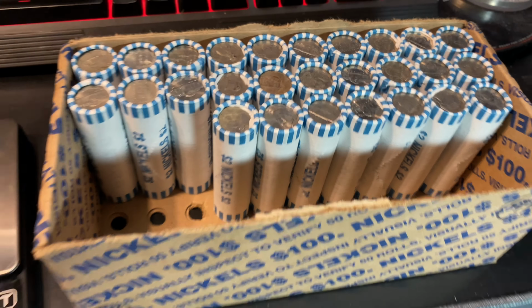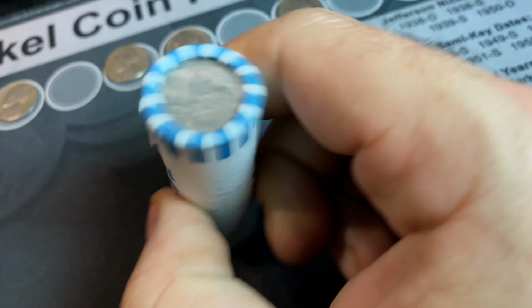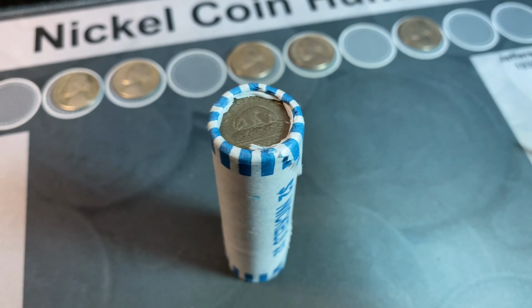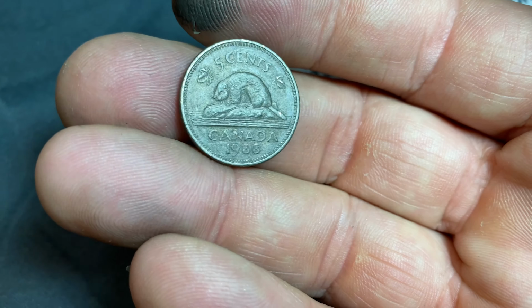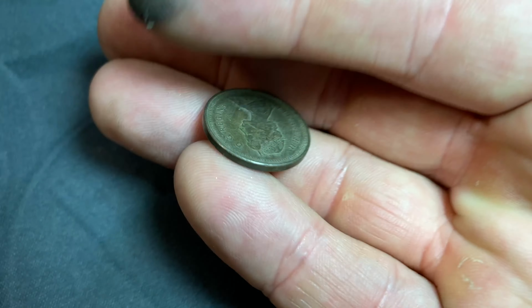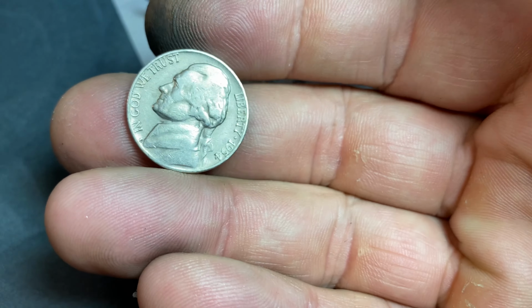Roll 23 is going to have another old ender, or at least looks old, but it's a Canadian ender. Let's see what year that Canadian ender is. Our first foreign coin will come from Canada. It will be a nickel, and it's going to be a 1988 with a beaver and Queen Elizabeth II on it. Roll 27. First nickel found from 1954.